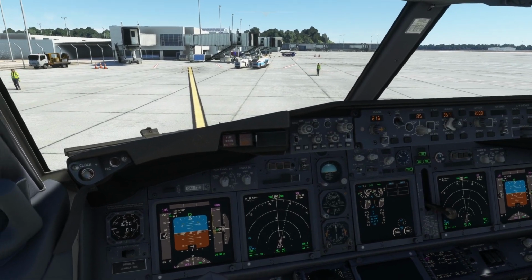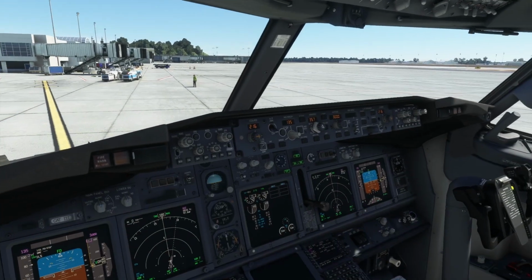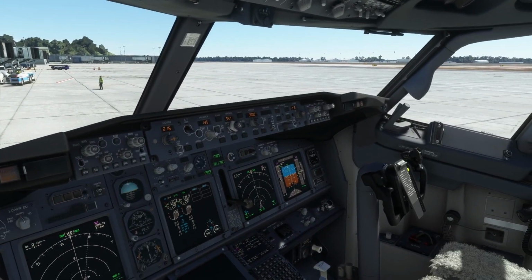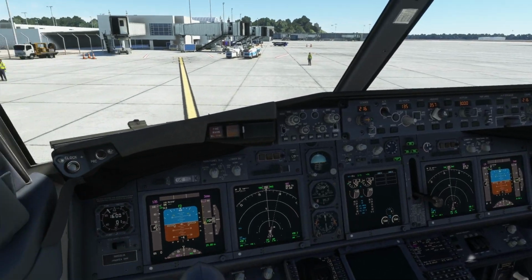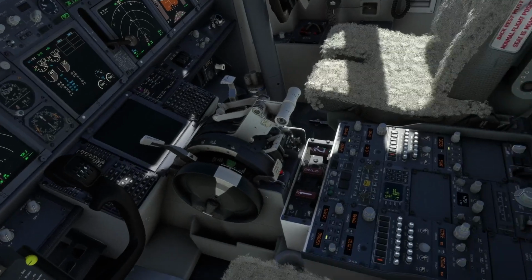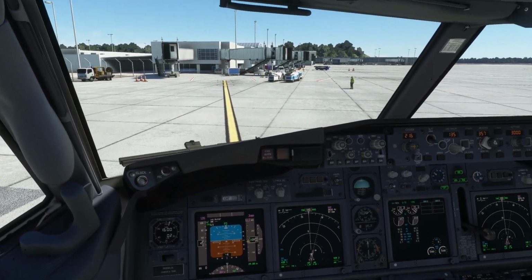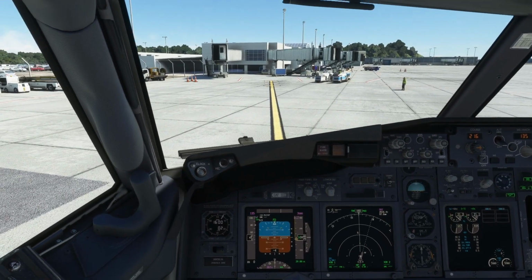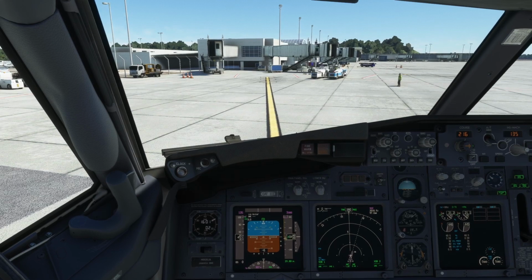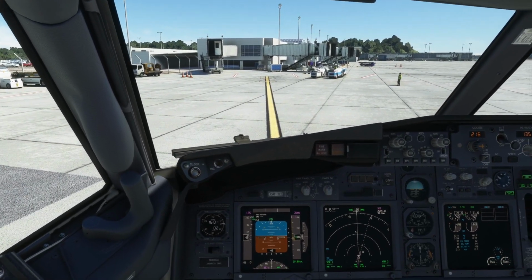Okay. And I'm ready for the before taxi checklist. Generators, on. Probe heat, on. Anti-ice, not required. Flight controls, free and correct. Flaps, 1 set, green light. Transponder is TARA. Before taxi checklist complete. Myrtle Beach traffic, Riptide 6, taxiing to runway 36 via Charlie 4, Alpha, Alpha 1, Myrtle Beach. Brakes released, let's go.